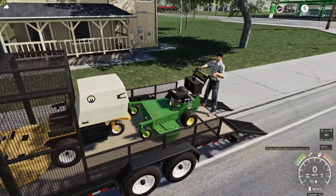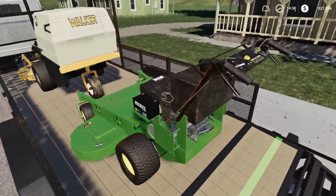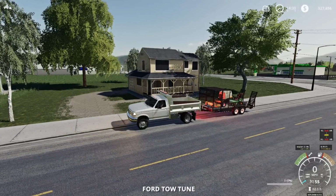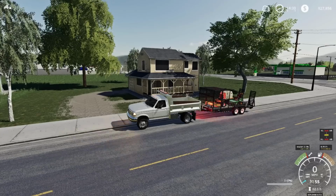I just love this little mower. It has been the best mower I've ever had. So let's get a move on and get back to the shop. Catch you guys in just a minute.